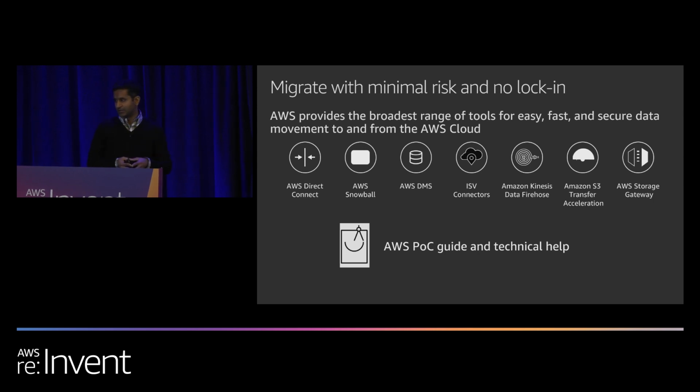AWS Database Migration Service, which is the one we'll talk about more deeply today, is a very, very common way customers are migrating their data warehouses to AWS. Within Database Migration Service, there's a specific tool called the Schema Conversion tool that Ramya talked about, which is a very common pattern of how data is being migrated. So we'll dive into that in more detail.